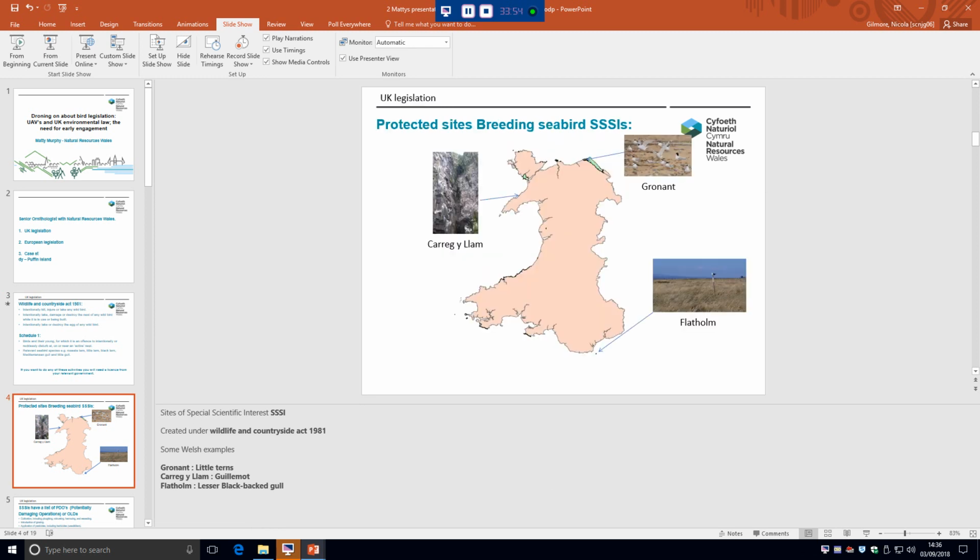So here we have a map of Welsh SSSIs. These are created under the Wildlife and Countryside Act. And just a few examples: we have a little tern colony up at Gronant. We have Carreg Cennen, which is some large seabird cliffs, which is a SSSI for the feature of guillemot, and Flat Holm down in the Severn, and that is a SSSI for lesser black-backed gull. Next we go.